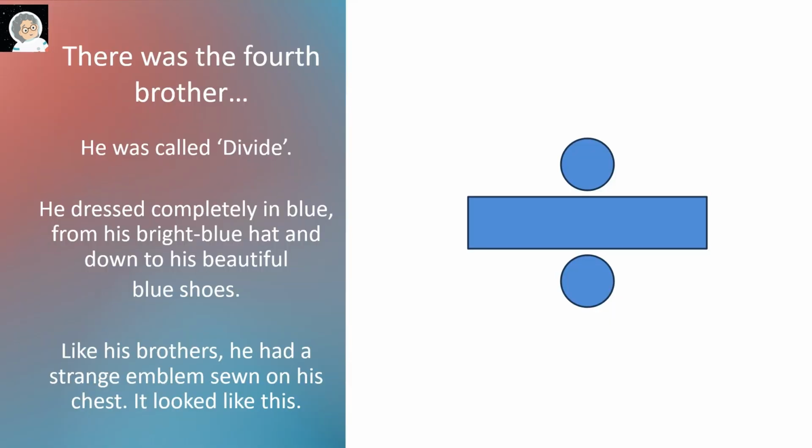There was a fourth brother. He was called Divide. He dressed completely in blue, from his bright blue hat and down to his beautiful blue shoes. Like his brothers, he had a strange emblem sewn on his chest. It looked like this.